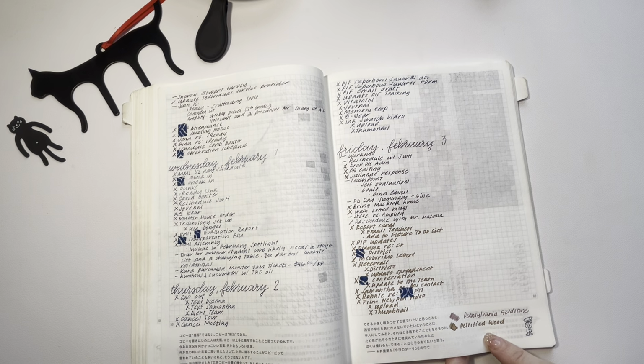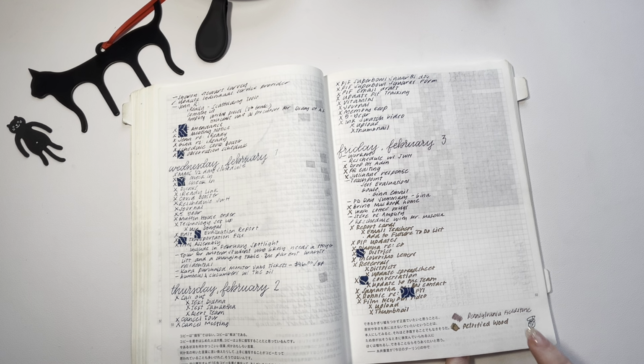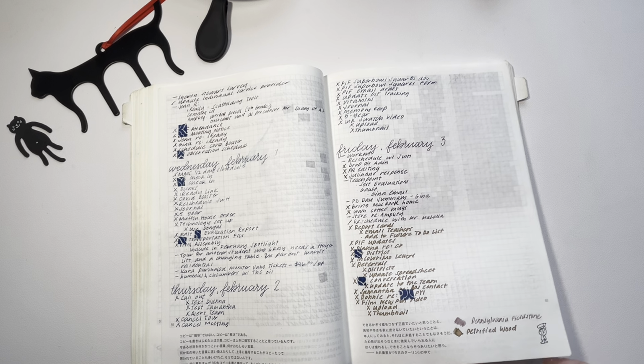And I think this was about when I received Petrified Wood, which is another absolutely gorgeous ink from Birmingham Pen Company, and I wanted to compare it side by side with Pennsylvania Fieldstone.